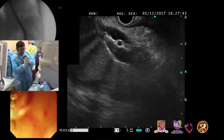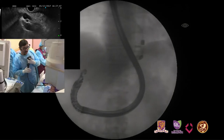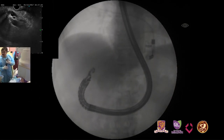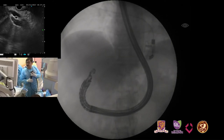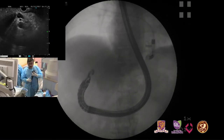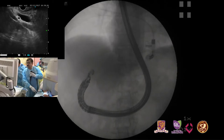Show me the scope tip. Yeah. So now if you see, the scope position is such that if I put a needle, it will look towards the hilum. So this is a good position for a choledochoduodenostomy, but not a good position for a rendezvous. So I need to get a better position.